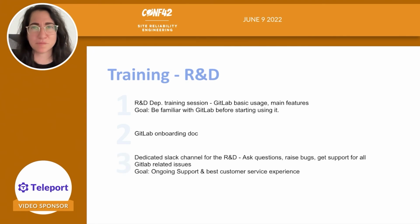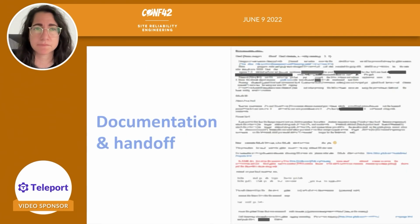And also, in the spirit of the sense of support, I created a dedicated Slack channel for the R&D to ask questions, raise bugs and get support for all GitLab related issues. And I also put the GitLab issues that I've opened or found during the implementation that are relevant for them as a pinned message in the channel, so they could follow up or escalate if needed and upvote the issues and stuff like that. So that's about the training for the R&D.